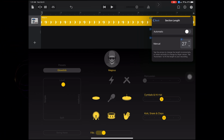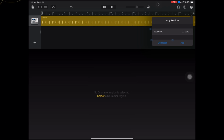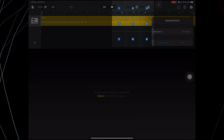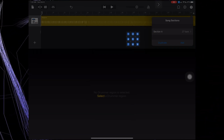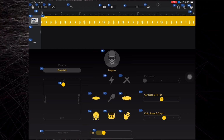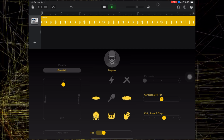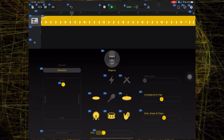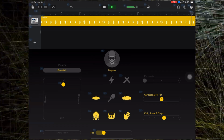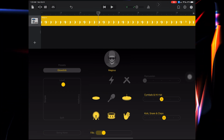Tap 1. Go back. Show grid. 3. 8. Tap 8. Tap 5. Tap 3. Tap 6. Tap 7. Tap 6. There you go.